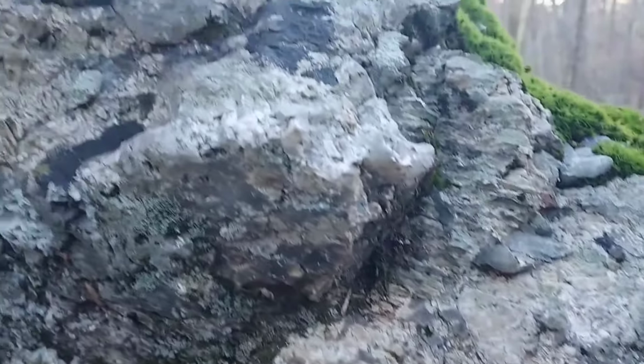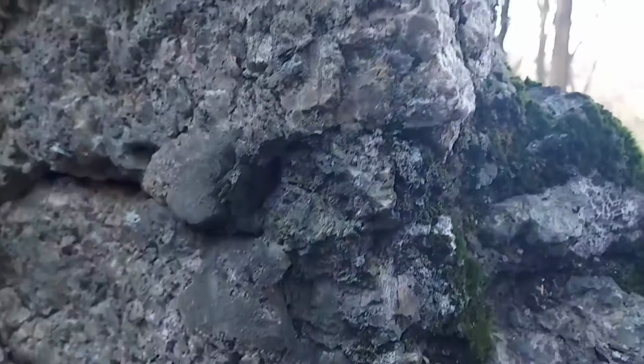But we'll be looking for all kinds of stuff on this hike today. Plants, rocks. There's no snow to track animals today, but there may be some tracks in the mud. And I've got about 7 hours to explore this area.